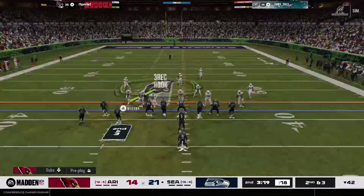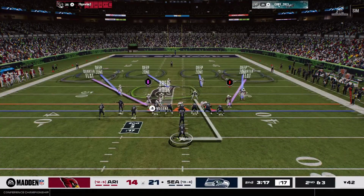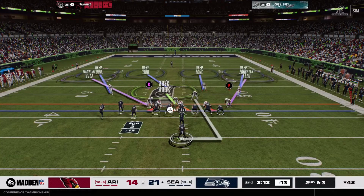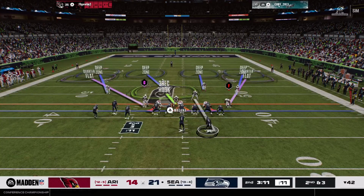Ready. 7 yards on that last play, so this is 2nd and 3. Come on, set. 52 blue. Strike it. 3-3. Set.